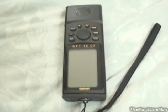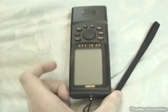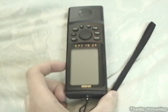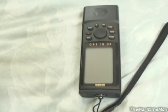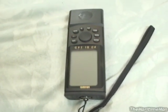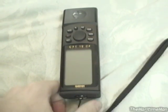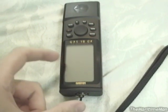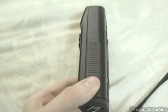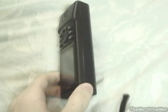This unit, the GPS 12 CX, at the time of its introduction had a manufacturer suggested retail price of $580. This was not cheap. And near the end of its production life, you could pick a new one up for around $250. And for costing so much more than the GPS 12 XL, just for a color screen, it was not worth it to many people. This did not sell well. So for that reason, these are incredibly hard to find today.